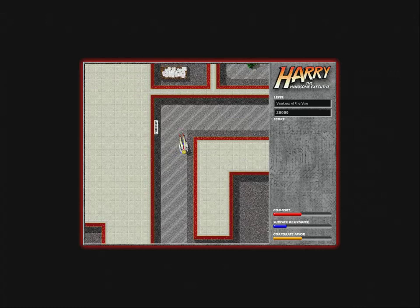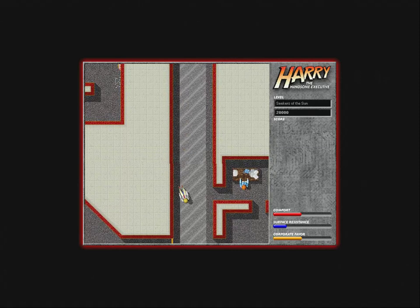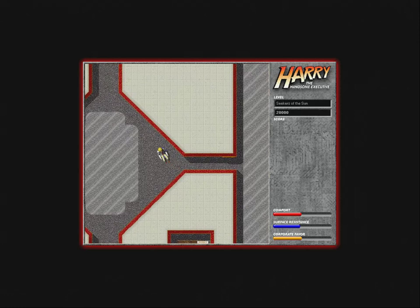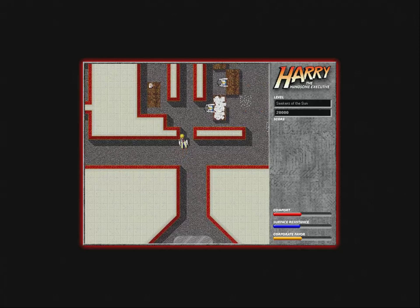No, the key's over here. Yeah, the key's over here. Oh, we gotta go this way. Oh my god. Okay, well, at least I'm not gonna waste all that time next time around trying to find it.